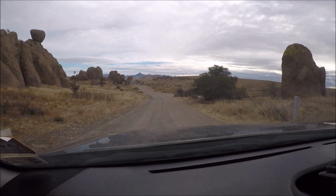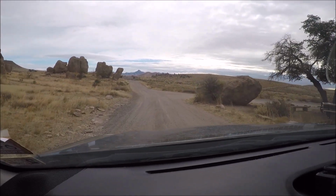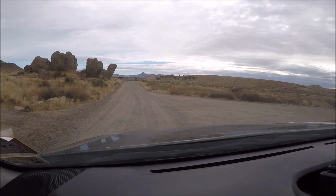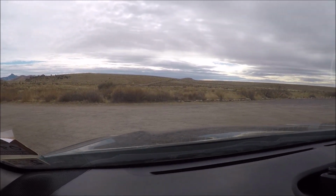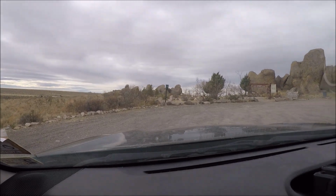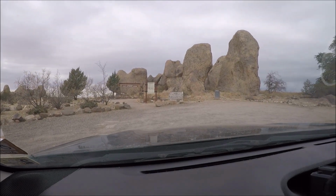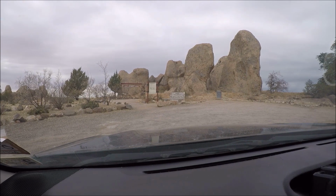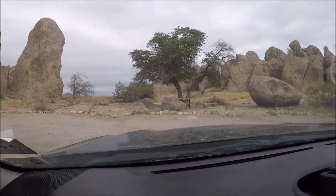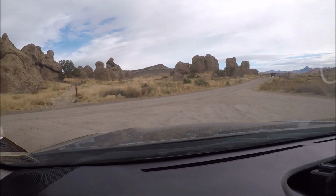Pretty cool. Hopefully y'all are seeing all this. Look at that leaning rock right there. Look at this right here. That's pretty cool. Wow, that's pretty wild right there. Pretty wild. I'll check that out later. Hopefully the sun will come out in the next couple of days. Isn't that wild though? Look at that one straight ahead with the holes, and they got paths run all over the place and everything.